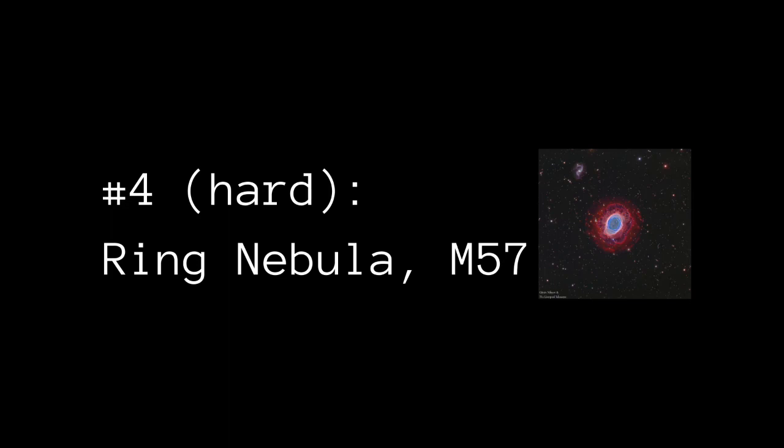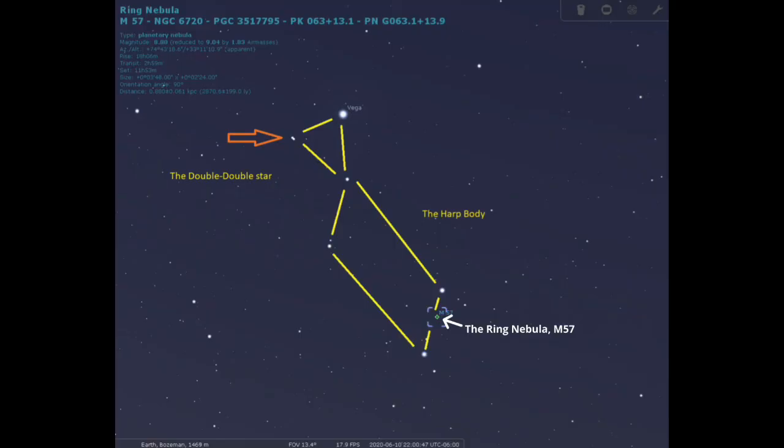M57 is in the constellation Lyra, the Harp. The 4 stars in a squashed rectangle under Vega. The two stars opposite Vega are easy to see in any sky, even downtown. The nebula is a bit tougher to see. Nearly directly overhead at midnight, M57 is bright but suffers from any heavy light pollution.